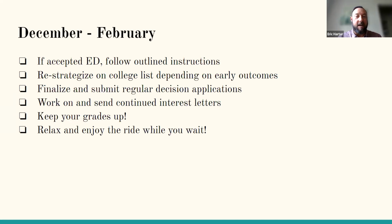Now, don't use that as an excuse to wait on writing those essays, because then your essays will be very poor for usually the most difficult or more selective schools to get into, which is regular decision. So keep working on those in October and November, but overall your college list might move around a little bit because of where you were accepted, deferred, or waitlisted. That's where you're finalizing submitting your regular decision applications. Usually this is after you've heard from those early round schools that have released, and you make sure you get those in. Don't wait till the deadlines.